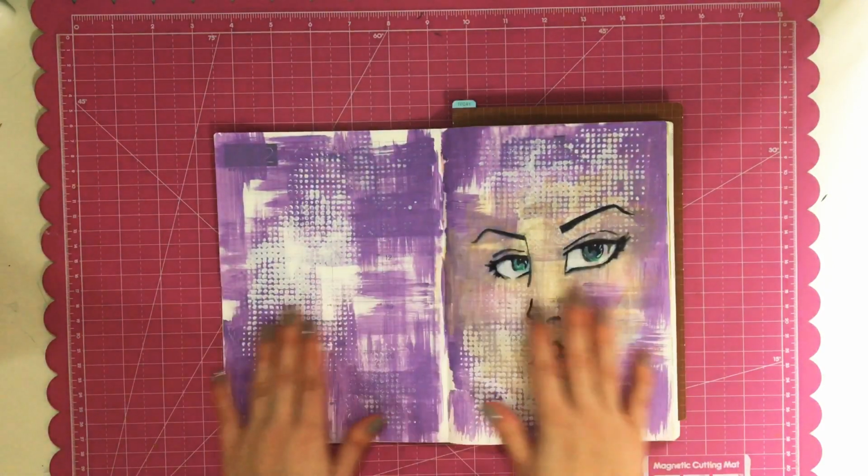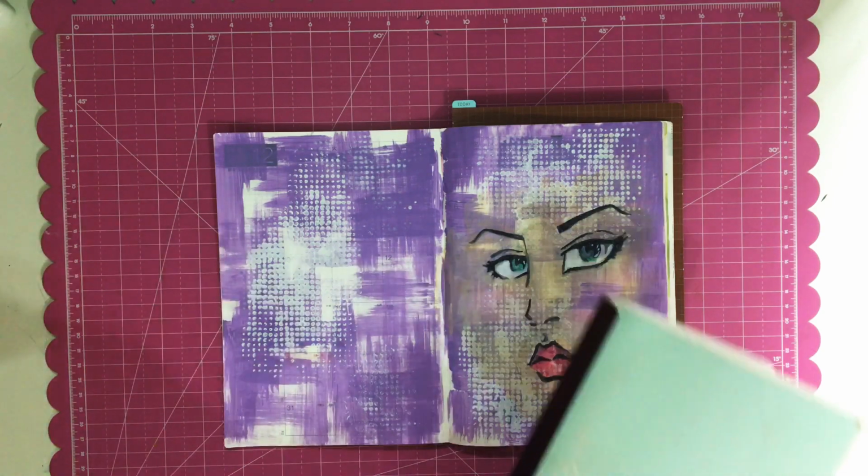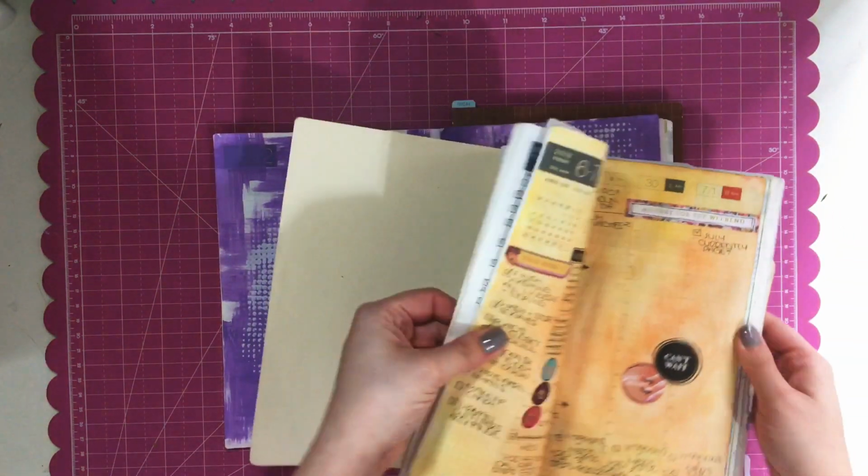So this is the December page, where I said I did a line by line. I'm going to show you guys what I'm talking about.